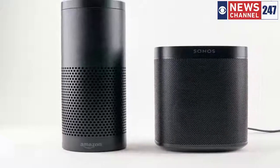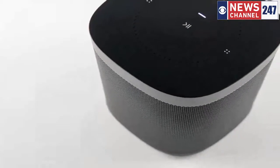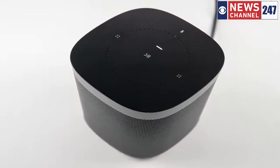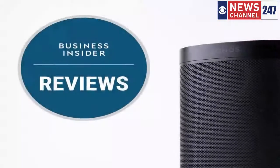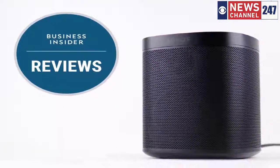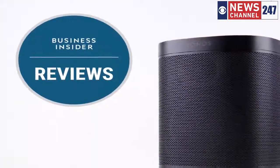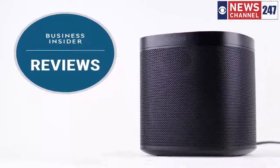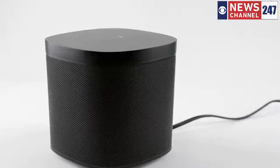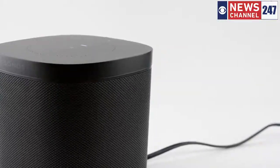But there's one thing I rarely do on the Echo: listen to music. That's because its sound quality just isn't very good. And because of that, the Echo, for me, has never offered the complete package. That's why I like the One so much. Its access to Alexa lets me do all the same things I do with my Echo. Its built-in microphones are just as responsive and attentive as those on the original Echo, so it does a great job of listening for my commands. But because it offers superior sound, I actually enjoy using it to listen to music.